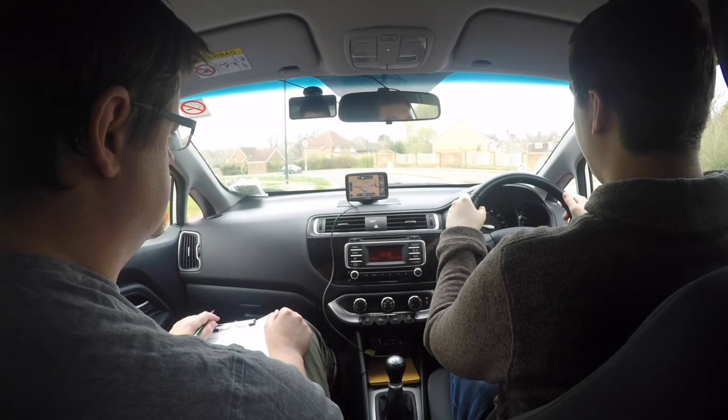Great decision to turn left. If we would have tried to go ahead in the left only lane, it would have been very dangerous, confused other drivers, and been an instant fail.